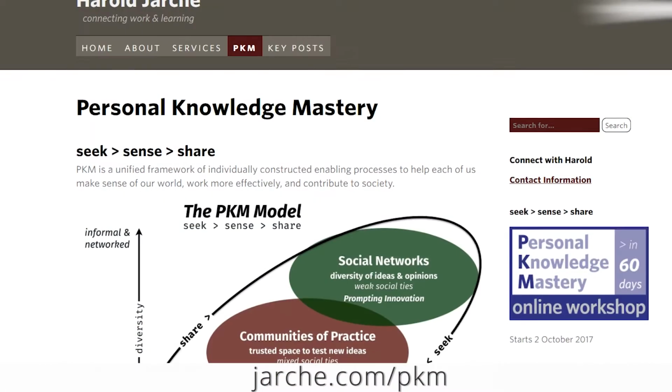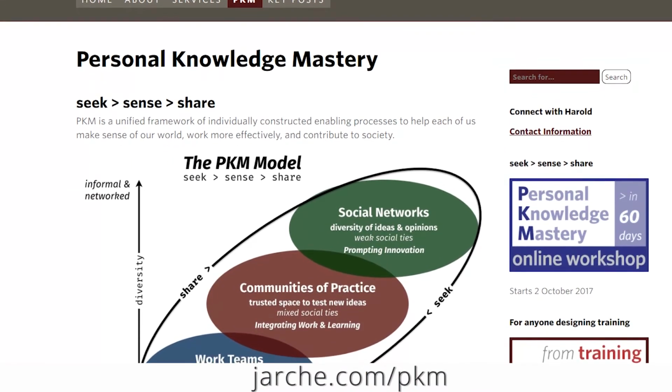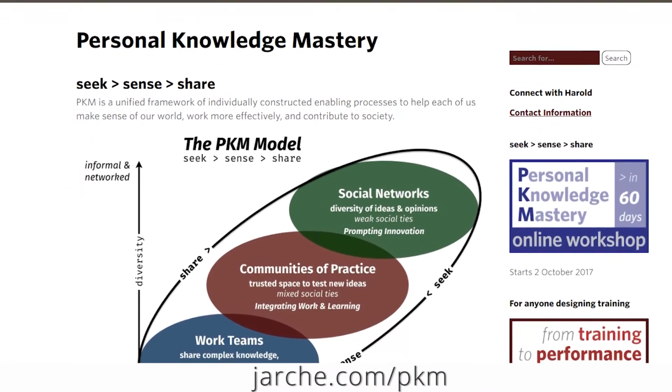So consider whether you have these skills. Do you know how to access and participate in learning across the whole spectrum of the modern workplace learning model? Or is this something that you need to invest more time in developing? You might find Harold Jarche's resources on personal knowledge mastery a useful place to start, and there are links to this on the Rethinking Your CPD site.